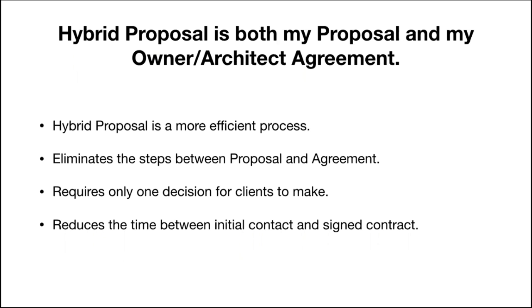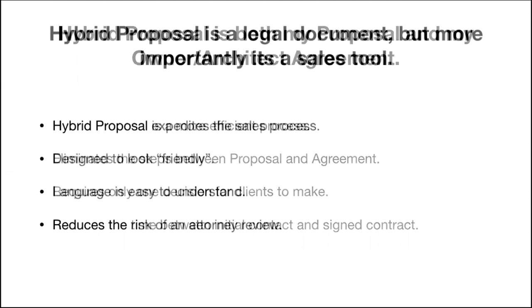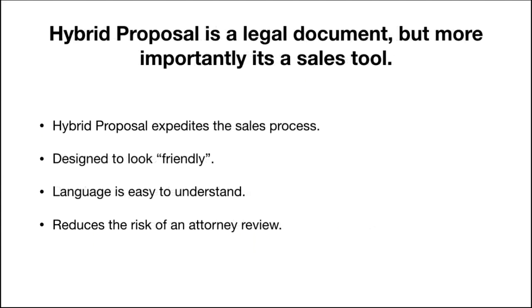And so by reducing the time between the initial contact and the signed contract, it becomes part of our sales process. And the actual structure of the hybrid proposal is designed specifically to do these things. The hybrid proposal is a legal document, but more importantly, it's a sales tool, which is what I was just talking about. It expedites the sales process and it's intentionally designed to look friendly and to have easy to understand language. It reduces the risk of the attorney review because they understand it, because it looks friendly. It has all the same information that all the other documents have. Not exactly, it works for what we do and how we do it.